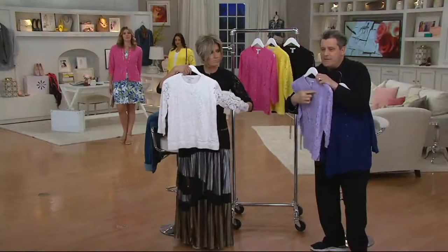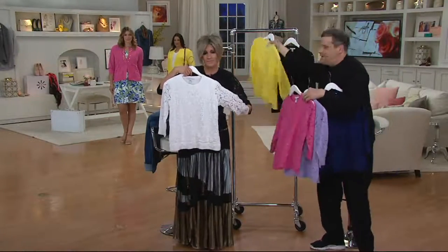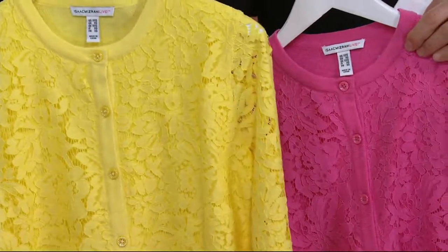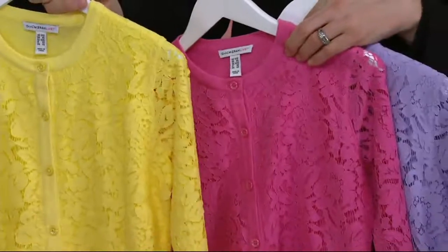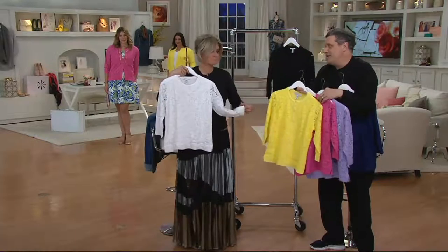You can see the re-embroidered edges in, for instance, the pink, which is the citron, which kills me. I mean, just a little yellow lace sweater, right? You may have a lace blouse or something like that, but you don't have a lace sweater.